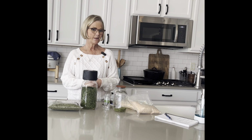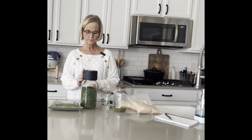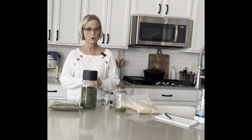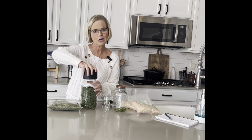If it's something I'm worried that I'm not going to use in a year, I'm not too concerned with this because we use a lot of parsley around here. I use it for Italian seasoning, and I make some of my own sauces real quick before we go eat dinner, like a marinade.